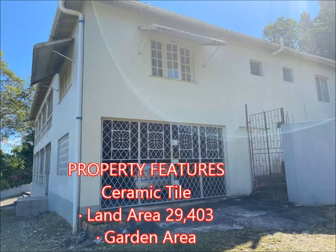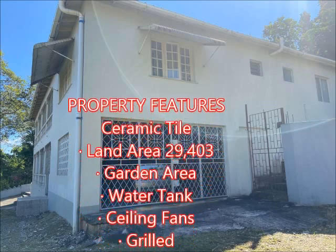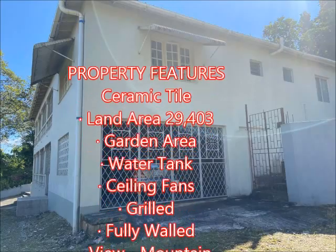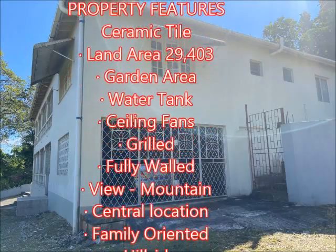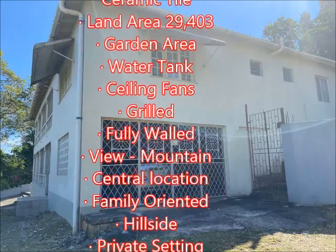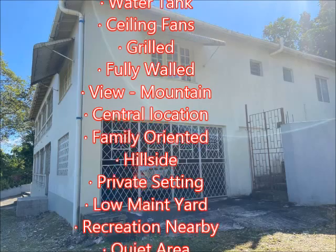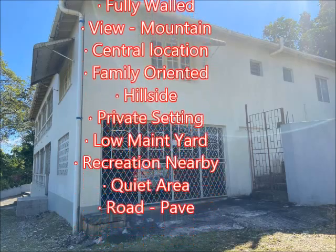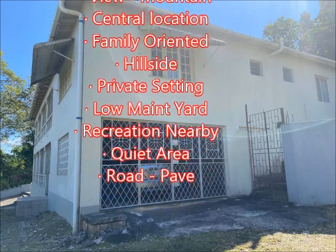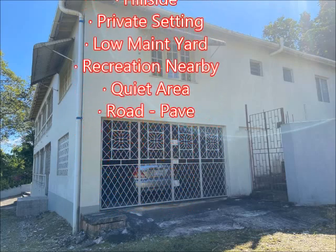The land area is approximately 29,403 square feet. Other features of this house include garden area, water tank, ceiling fan, fully walled, ceramic tiling throughout, mountain view, private setting, quiet area, paved road, recreational areas nearby, and much more.